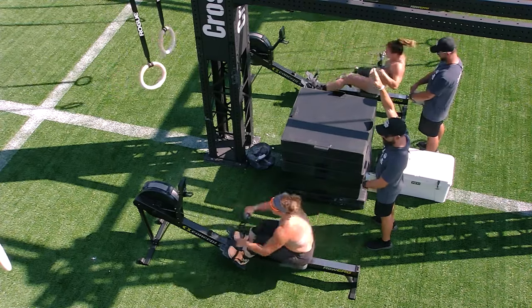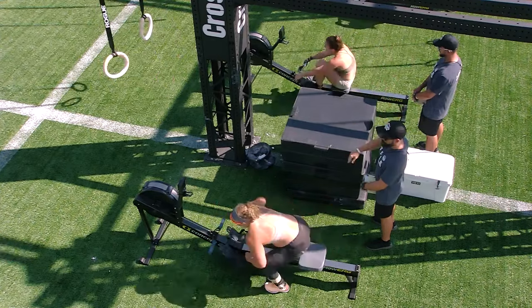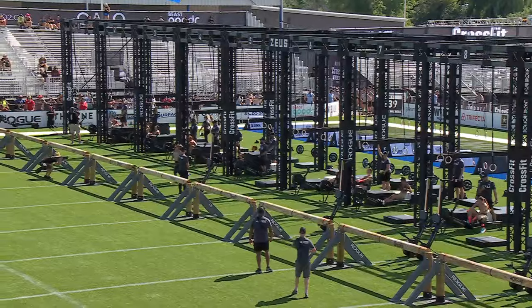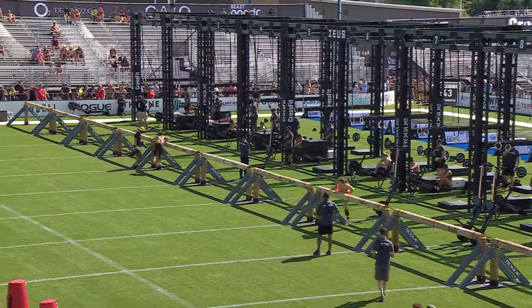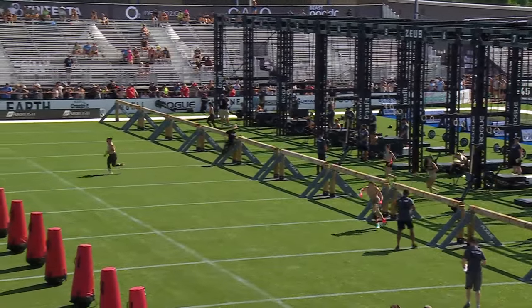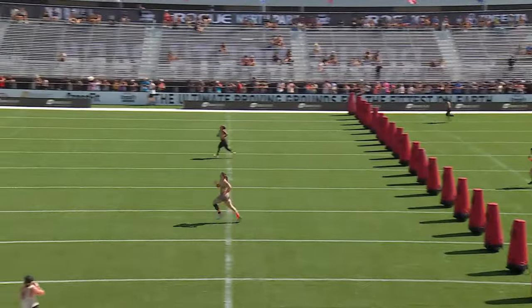Well, we saw a 32-second 20 cal row for the men's division. We'll see what the 15 cal row takes. Not much, just time. Like we saw Molly Moore, member of the U.S. para rowing team, off that rower first, making great work over the top of that log. Let's see if she can hang on and finish that sprint to get some top times here.